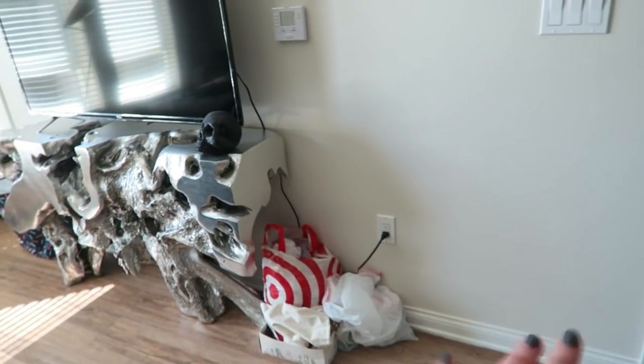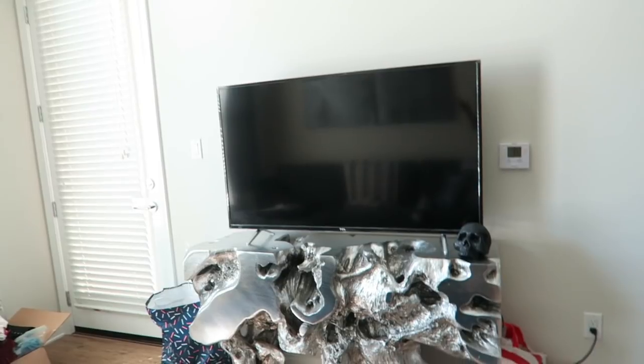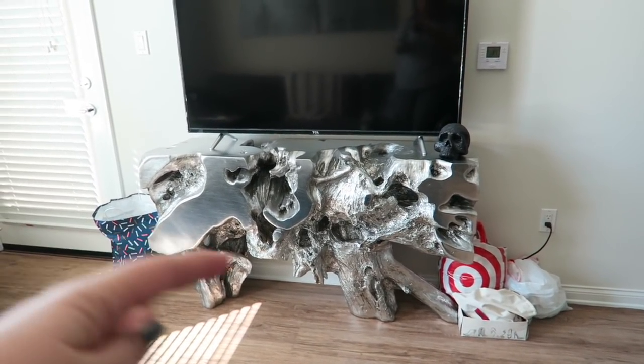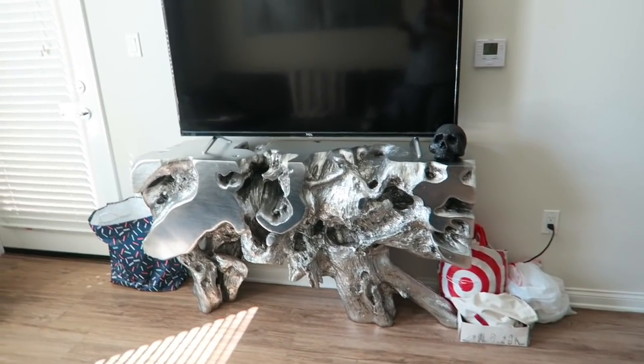Then when you come over to this area, we ordered a custom chair that's going to go right here, and it is not here yet. So this is our TV console. The TV will be mounted to the wall eventually, but we just haven't had time yet. And so we got this. This is called the Sequoia console. We got this at Z Gallery, and I've been wanting one of these for years.